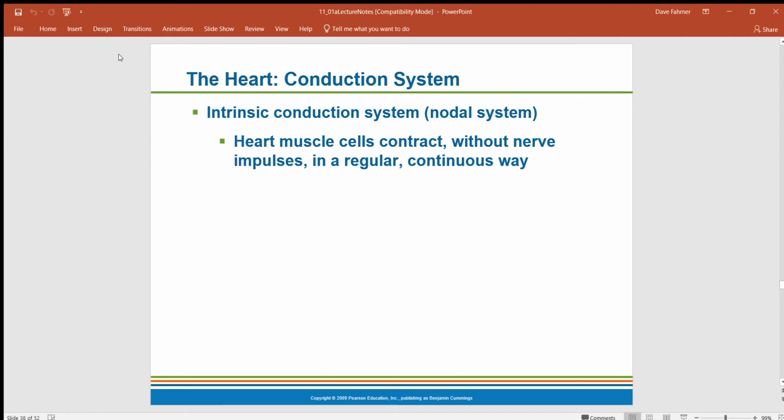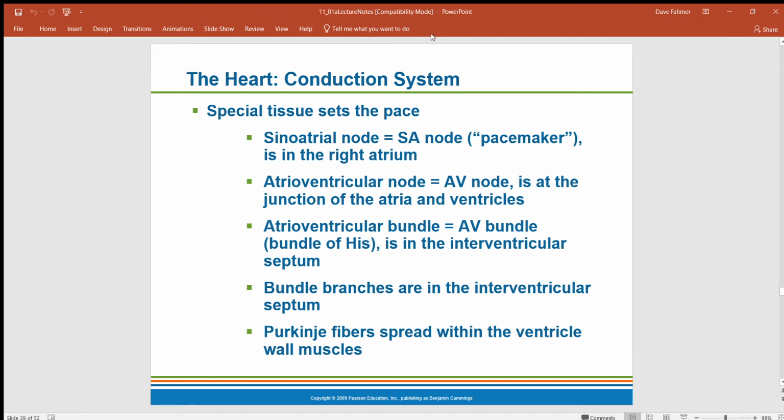So when we want to talk about how this rhythmic system actually occurs, we basically go to the heart muscle itself. The heart muscle basically contracts without nerve impulses in a regular, continuous way. And like I said, it can do this on its own. It's a different kind of tissue. There are special tissues involved in the heart also that help to make this intrinsic conduction system work.